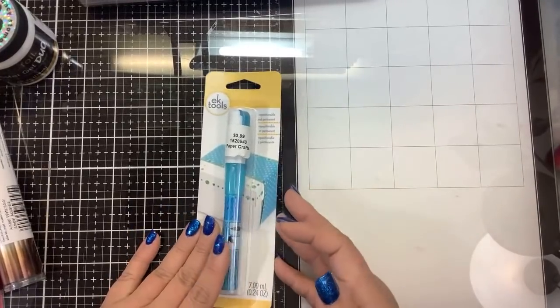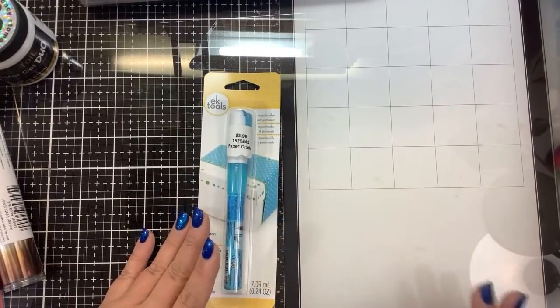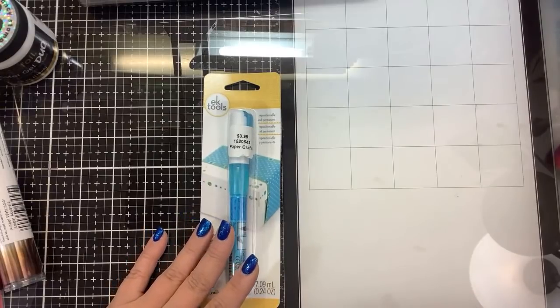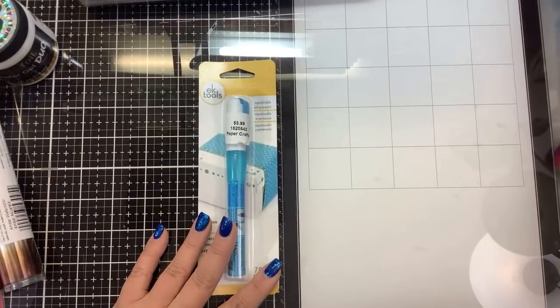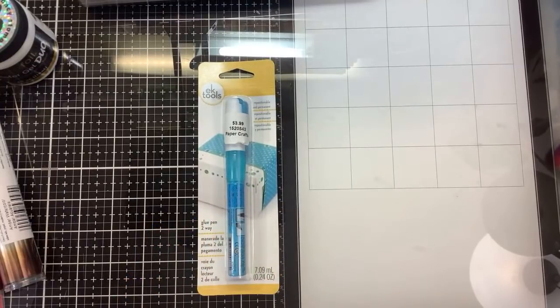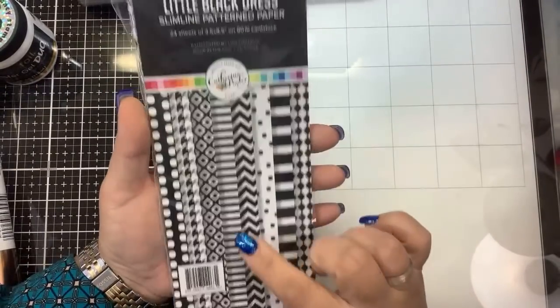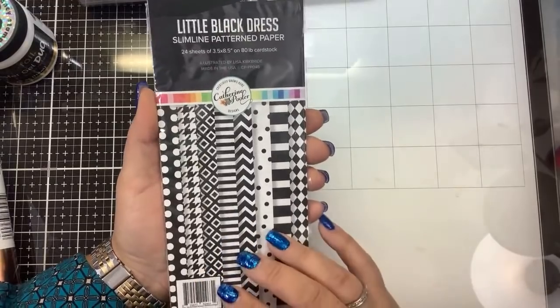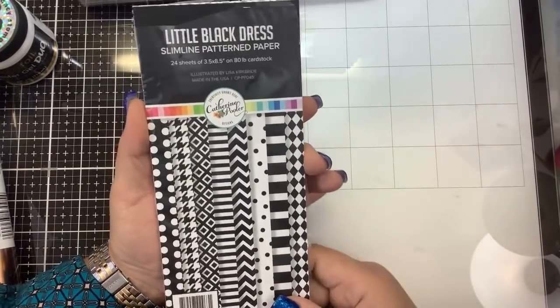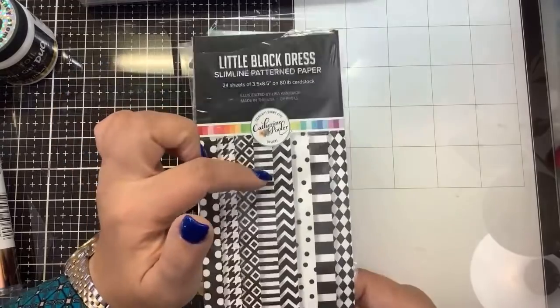Okay. Cynthia, as of right now, I'm going to say the current Slimline Catherine Pooler ink is not foilable at this time. And I'll show you what I mean. I did test out this paper, and this paper did not foil very well. So I'm going to say no on this one. I don't have any other Catherine Pooler ink, so I'm not sure. But this one does not.